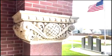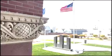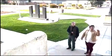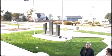And one of the features that people notice most is we put all new windows in. Yes, you can definitely see the new windows, and I think it dresses up the building. Oh, it does. With the black frames around it, you can definitely see it. I think it just adds to it. It really does.